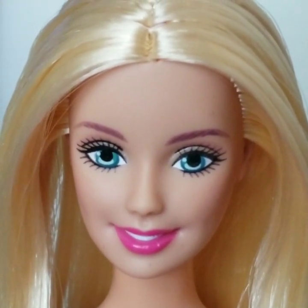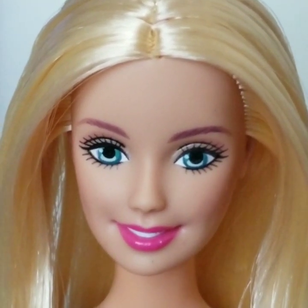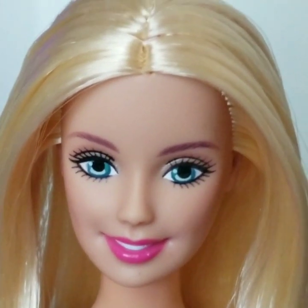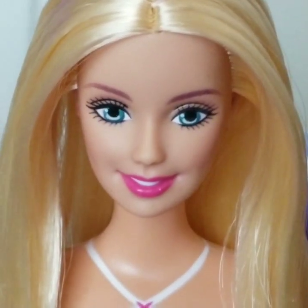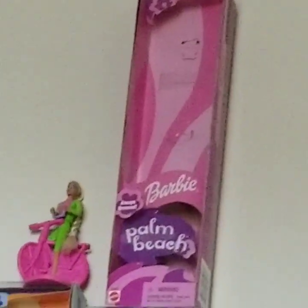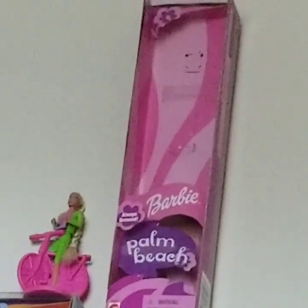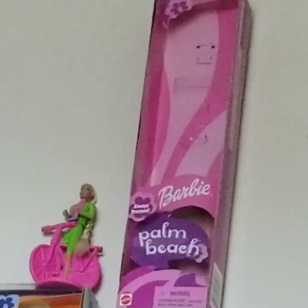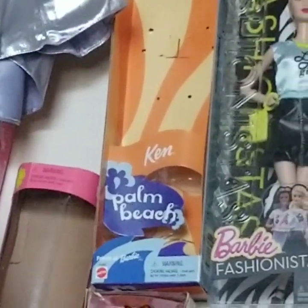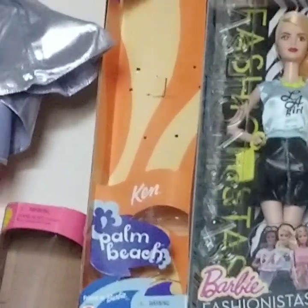What I did to prevent her face paint from coming off, and this seems to work on a lot of dolls, is when I went to boil wash her hair and everything, because she did need a boil wash, she was dusty in her box and all that. The box is right there. I have it on display. So that's what her box looks like, and that's the Ken box.